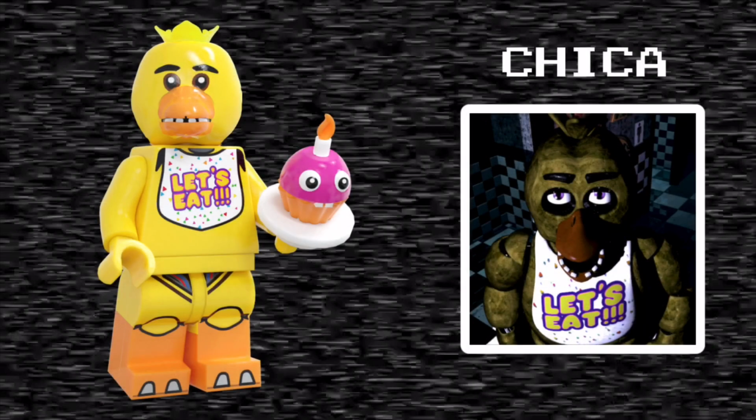For the first minifigure of this set, we have Chica the chicken, who also comes with Carol the cupcake. Chica has basically a completely different design to every other minifigure in the sets, as she's the only one without ears. Chica has dual molded legs and a brand new torso print with her iconic bib that says "Let's Eat."